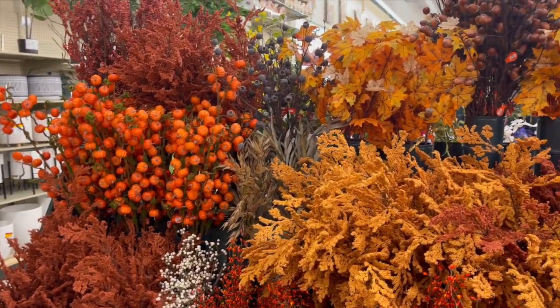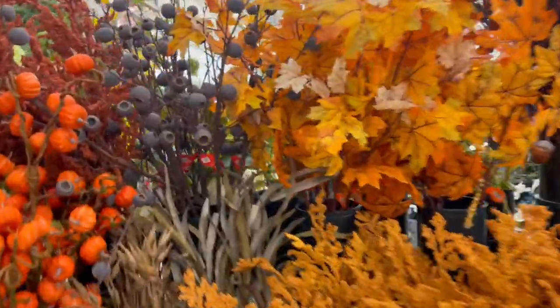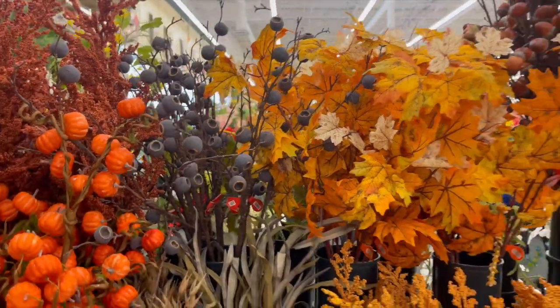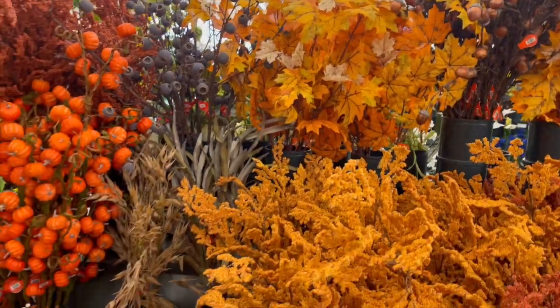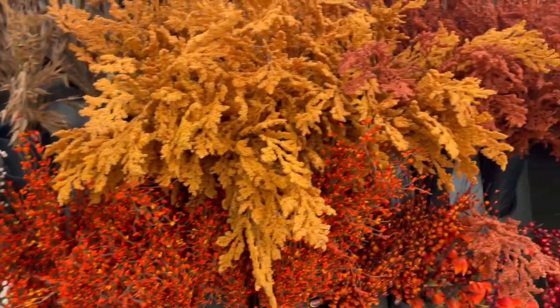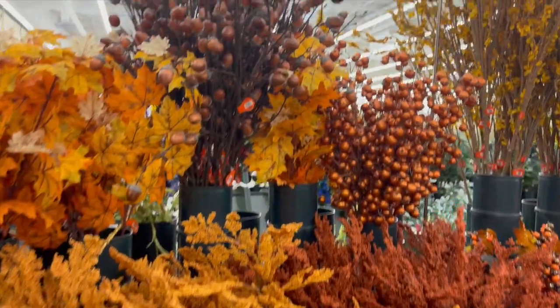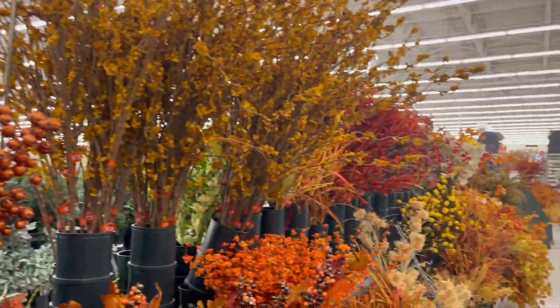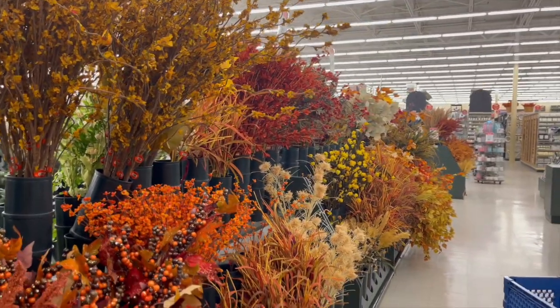Again, going back to the floral, my clips were mixed. When I'm in Hobby Lobby, I am a mad woman. I am all over the store, and I am comparing. I like to set everything out on the floor and make sure that the tones go together. This is my most favorite section with all the natural florals and tones coming together, muted natural tones. Beautiful, absolutely beautiful.